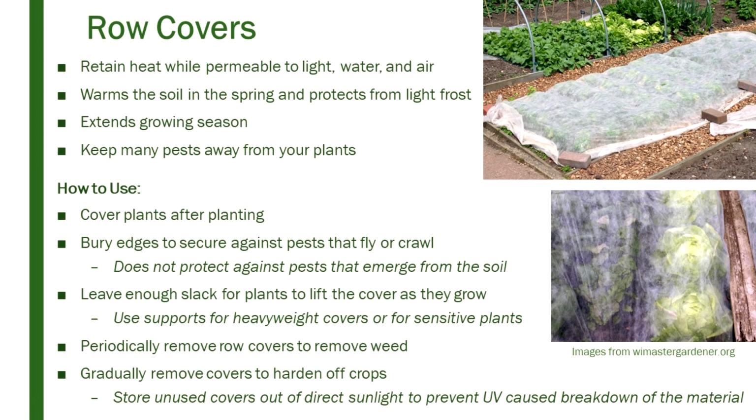Heavier weight covers may need to be supported, and some sensitive plants will need to have the cover lifted away from their tender leaves. Unfortunately, the wonderful growing conditions created by row covers also benefit weeds, so you'll need to periodically remove or get access under the covers to do some weeding.